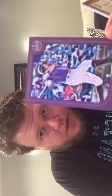As you can see, some more base cards. Matt Carpenter, Aaron Nola's in there. Some pretty cool cards. Damn, so we hit another one of these framed cards. These are really interesting. I wonder what made them come up with the concept of putting these things in little mini frames. Okay, so we got 2 rookies and 1 non-rookie.